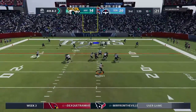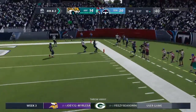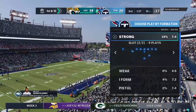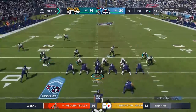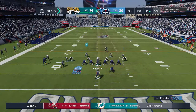From the gun, Minshew to throw. And my goodness, this is incomplete. The Jags come up empty on 4th down. And as a result, it'll be Titan football on the turnover on downs. So not quite a 1st and goal. It's 1st and 10 from the 10.